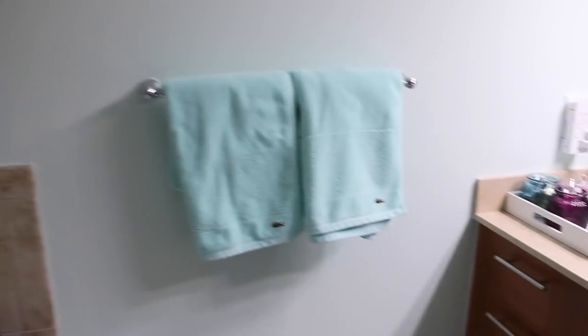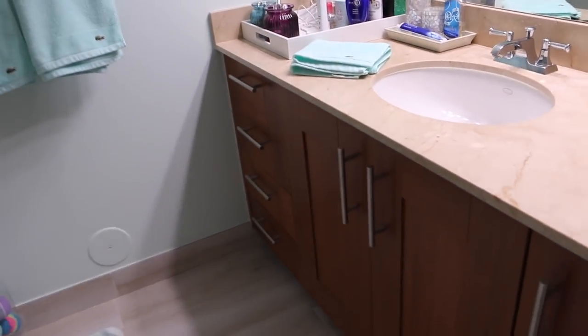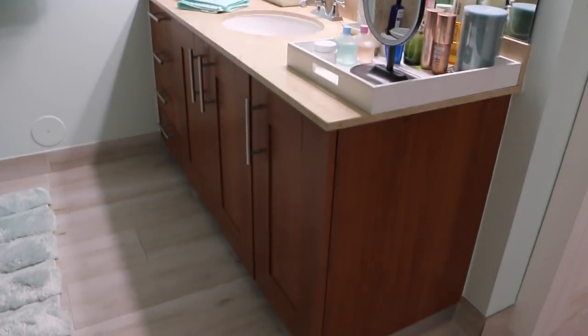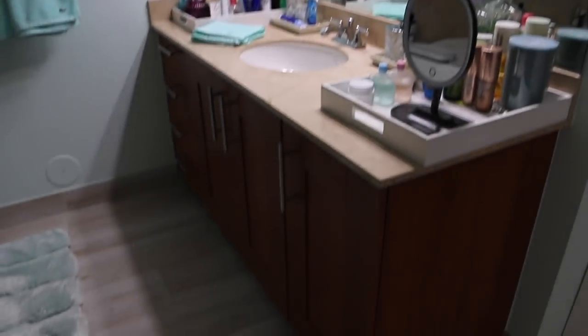I have this little painting here that I got at Bed Bath & Beyond. So here is the vanity. I do have a lot of drawers, which I really like. I definitely wish I had more storage. I don't know if you guys remember, but in my old bathroom, I actually had a storage unit on the wall right there, and I had another one on top of the toilet. And those, believe it or not, those little storage spaces helped out so much.